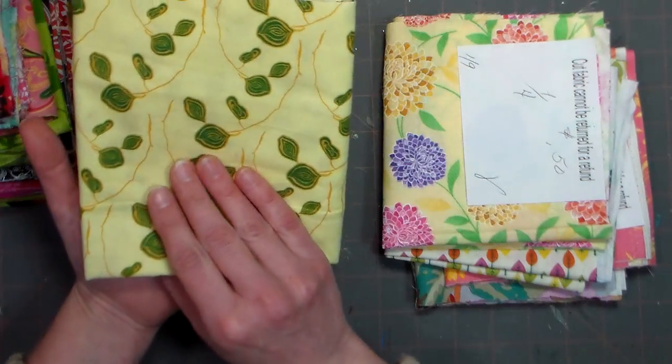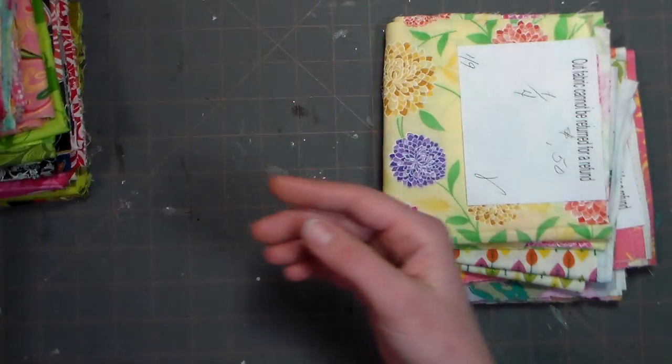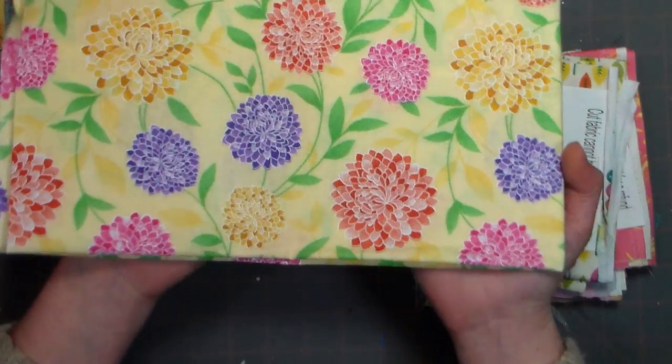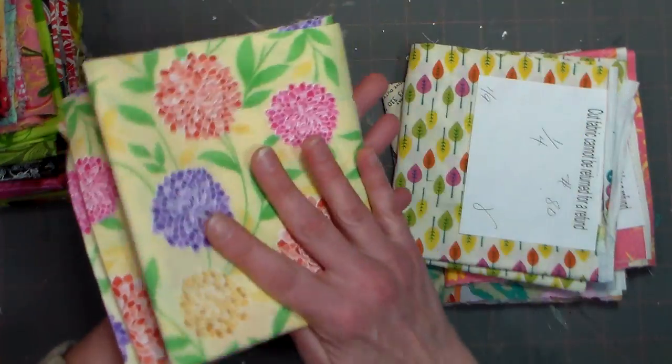That was 60 cents. I just thought it was kind of a nice mellow yellow pattern. I like the prints. I like yellow. I like warm colors. This is kind of like a dahlia or a chrysanthemum flower. This was 50 cents. These are going to be so pretty in a quilt.